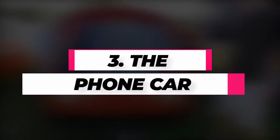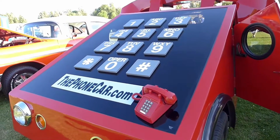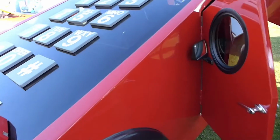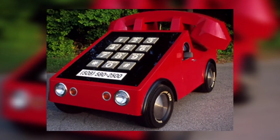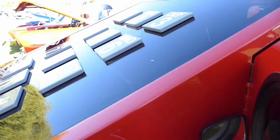3. The phone car. You remember the old home desk phones with the wire connected to the headphone, with 12 buttons in the middle of the body? Or if you aren't that old, you've definitely seen it on TV. Now, imagine that as a car.